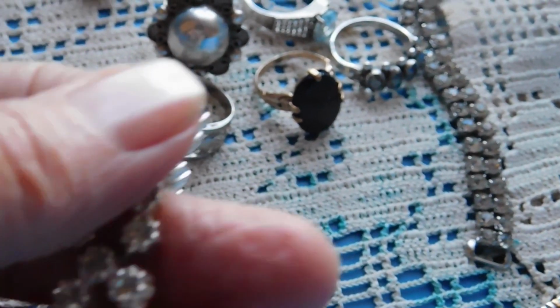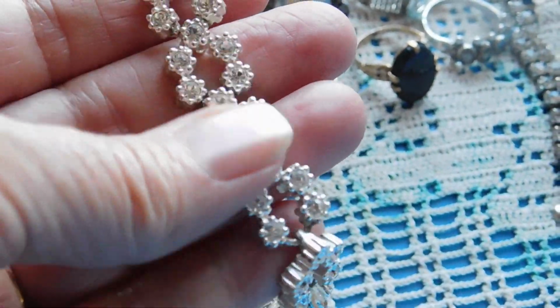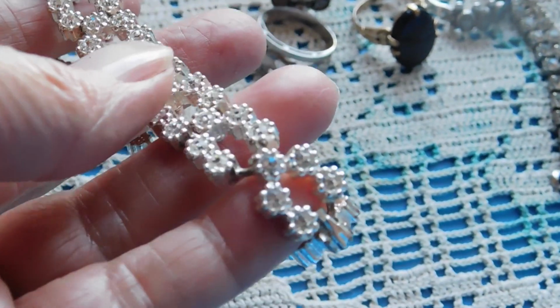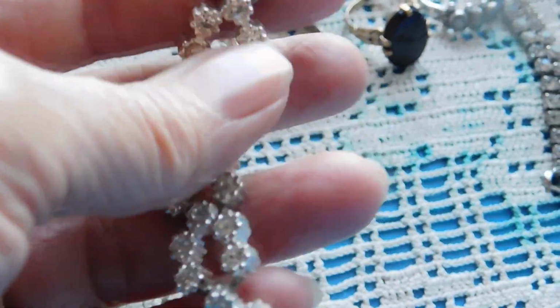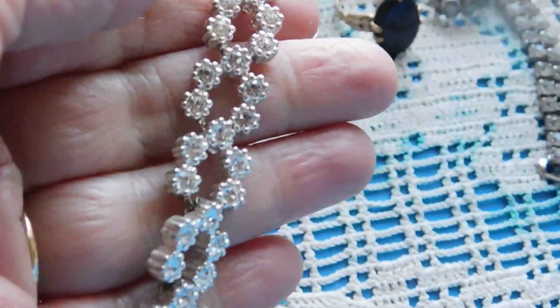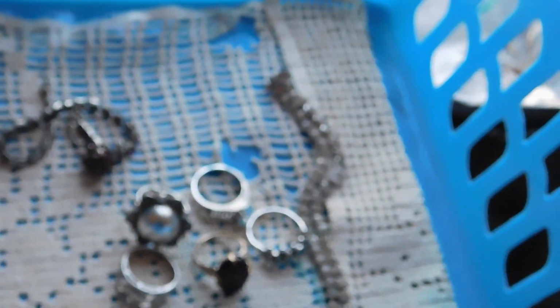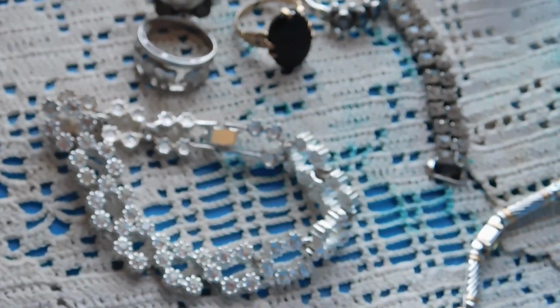And then this, in the haul video, I identified it as Bowman, but it's actually Roman is the brand. Nice rhinestone bracelet, probably about 1970s on this one. It's also got really pretty stones, good condition. Let's see, that listed for $24.